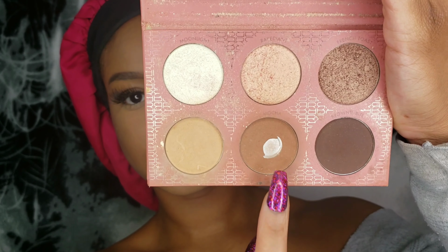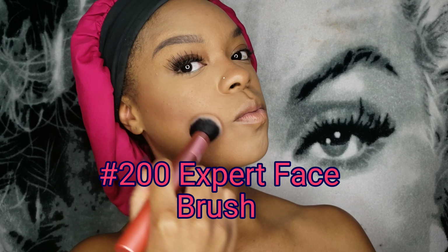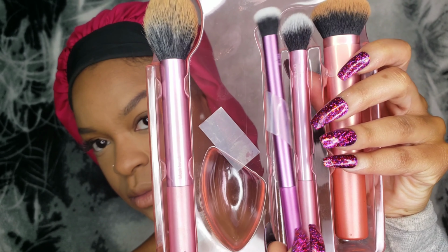Now I'm going to go in with my next brush, and this is the Expert Face Brush. Now this Expert Face Brush has very firm bristles, and it's good for liquid and or cream foundation, but I use it to actually set my contour and or bronzer. Only reason why I like using it is because I feel like it's small enough for it to get into the corners and the creases of my contour. So I feel like this brush can be used as a multi-purpose. I can use this to set my foundation, but since I use my complexion sponge, we're not even going to worry about that.